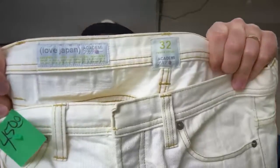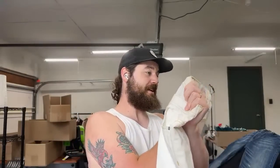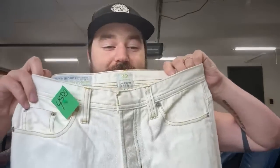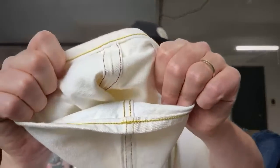All right. John Doe says Japanese, and yes, it is a Japanese brand. This says Love Japan Academy. These are the relaxed selvage jeans. They did have these priced up at $45. So I think I paid, what would that be? About $17 after the discounts. They do have the beautiful selvage on the inside. And these had comps kind of all over the place. Not a lot of sales data because they are just a Japanese thing.